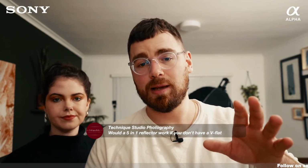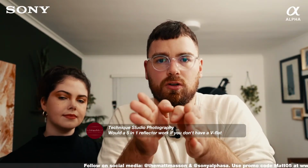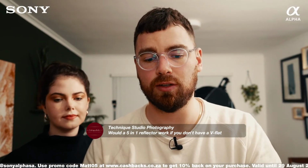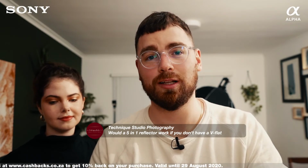Just one more thing to add here. Very good point. Would a 5-in-1 reflector work if you don't have a V-flat? Yes, absolutely it will, but it won't give you as much control. If you have a V-flat, you can direct the light into a strip if you want, or you can have it very wide and bounce it into a very wide spot. You guys should build one. It's very easy. Next time I'm in PE, I will help you guys build one.